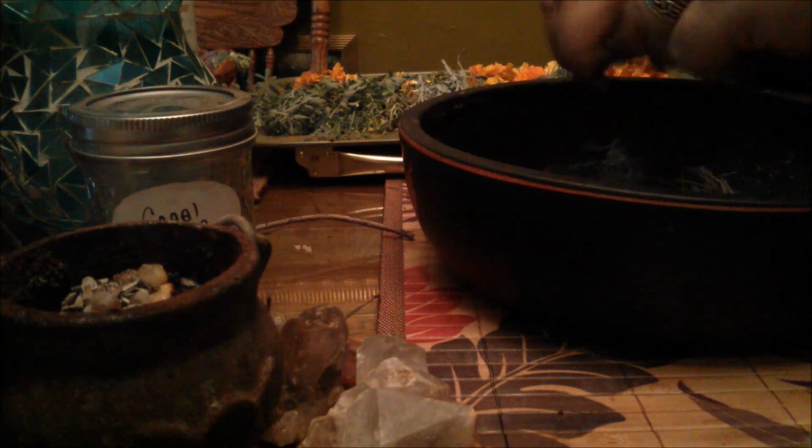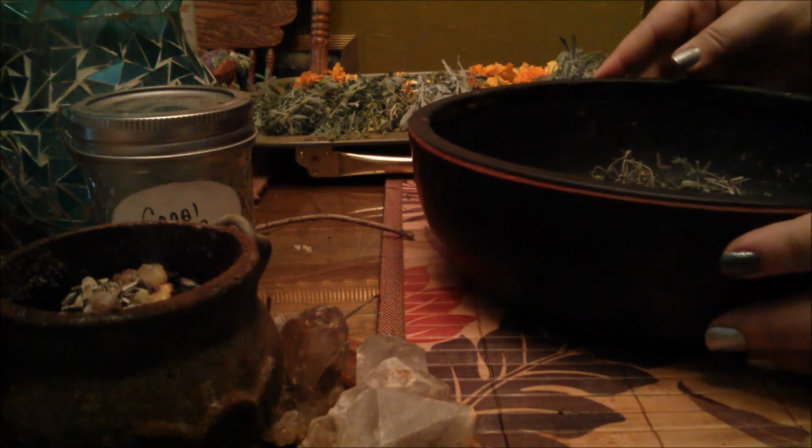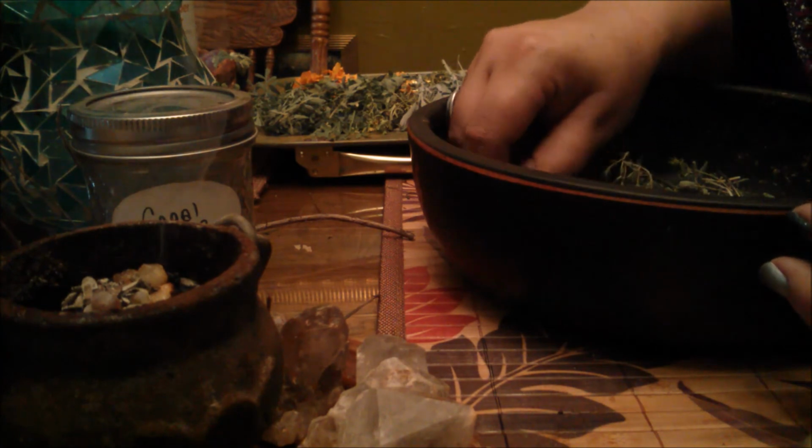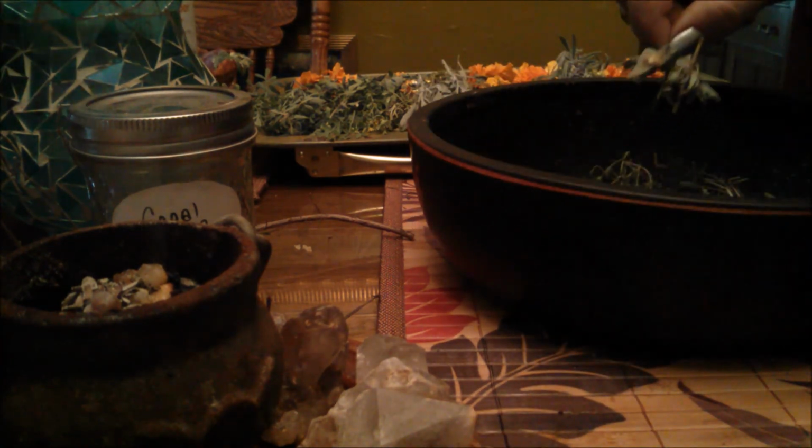You're supposed to have, if you're using fresh herbs, oh my goodness, a spider. Oh dear, oh dear, oh dear. Wow, that's a yellow spider. I have to put that outside. I'll be right back.